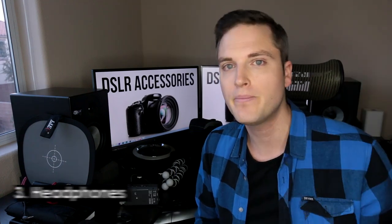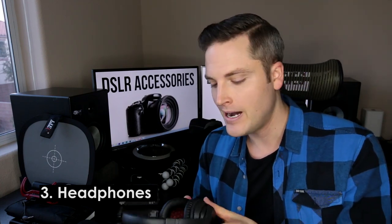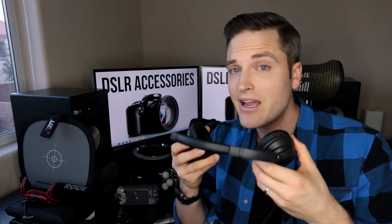Number three is a good pair of headphones. And pretty much any headphones would do. These are some Bose SoundTrues. Love these. But the distinction that you wanna make sure you look for is that they are over ear. And that's so that they cut out as much external noise as possible, so that you can really get a good monitoring of the audio that you're recording on an external audio recorder.